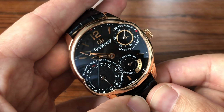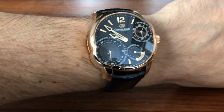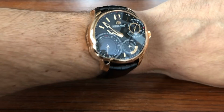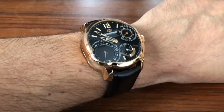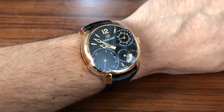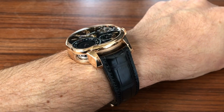So let me show you the watch on the wrist. And maybe you can see, even on the video, what I'm saying about how it wears kind of small. Obviously, Greubel Forseys are not small watches, but the way that it is with the black dial, the gold case, and no cutouts, it sort of blends in. I don't know if blends is the right word, but it just gives the impression of a little bit smaller watch. It doesn't obviously draw nearly as much attention to itself.